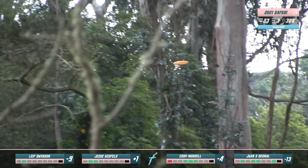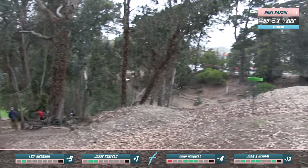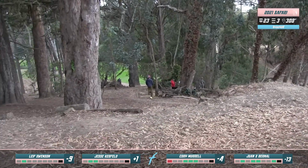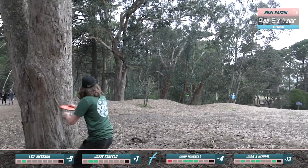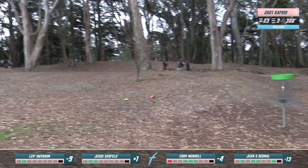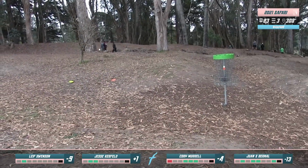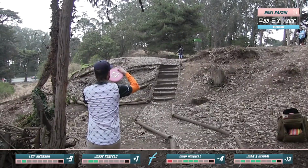This looks good. I thought it was too much. Oh, it's gone. No, it's not quite as gone. It could have been a lot worse. But that is definitely about 45 to 50 feet under the basket now. Scary drop off. Find himself an easy par putt. Yeah, not so bad from here.